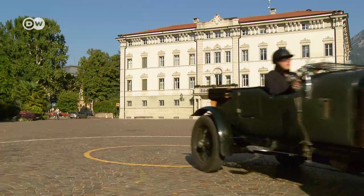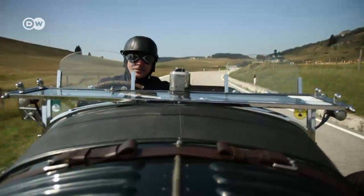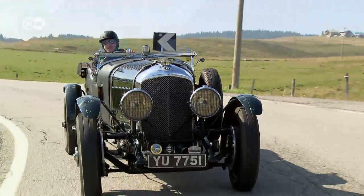Back in the Roaring Twenties. Almost a century ago, this nimble 2-ton giant was a favorite toy among playboys. Powered by a monster engine, it makes every second on the road an adventure, and every curve a hair raiser.